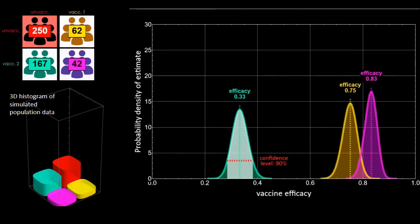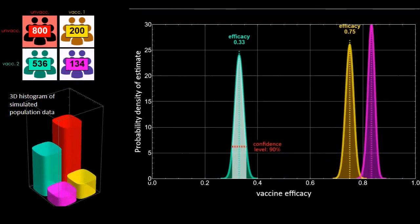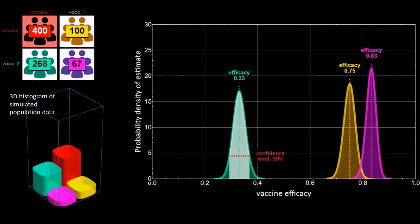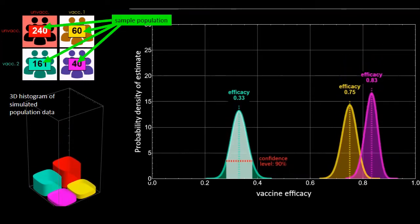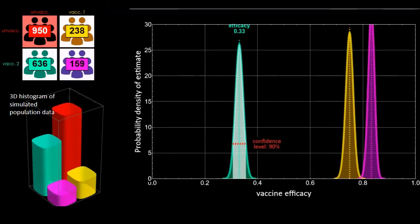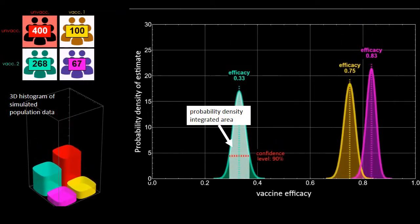Confidence interval is needed, as estimated efficacy has uncertainty, illustrated by the spread probability density curve. This example shows the red dashed line marking the 90% confidence interval. 90% confidence means that there is a 90% chance that the true value of the efficacy is within the interval. It is the range over which the integration of the bright shaded area is 0.9.